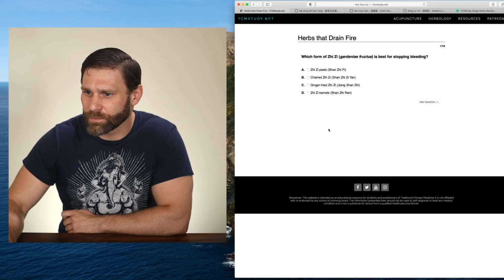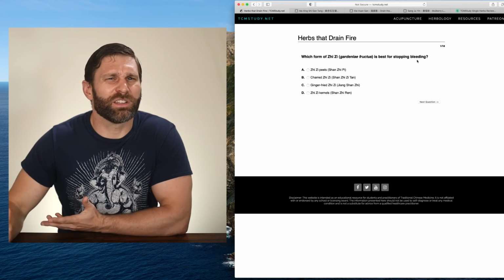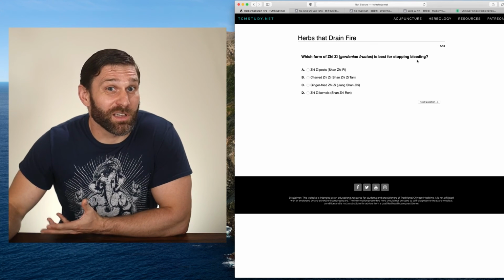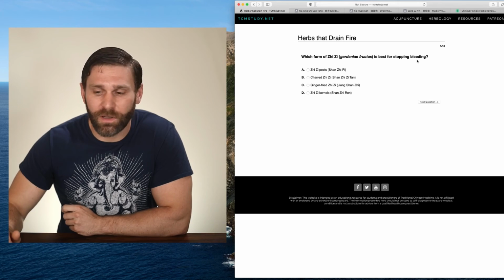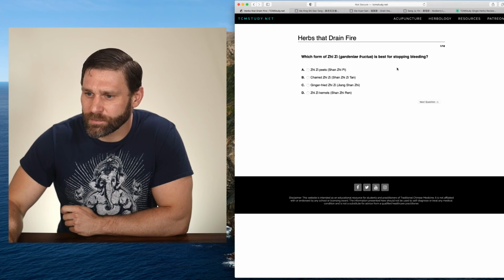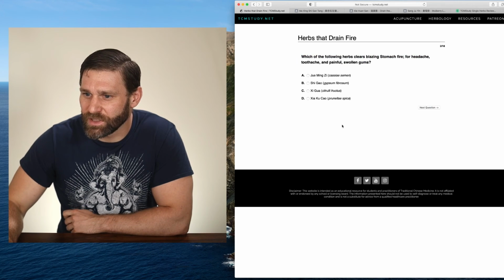So we have, which form of Jerza is best for stopping bleeding? Well, this doesn't just apply to Jerza. This applies to all of our herbs that stop bleeding. If you want to emphasize an herb's ability to stop bleeding, you char it. So charred Jerza is Jerzakan. Cools the blood and stops bleeding.